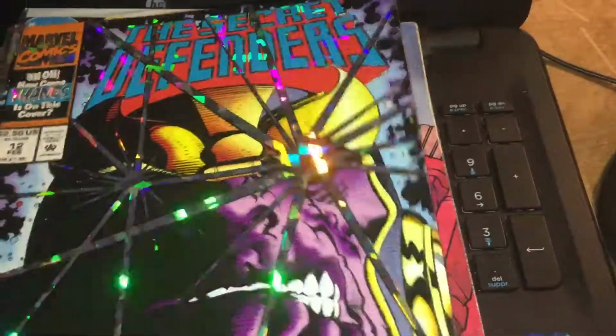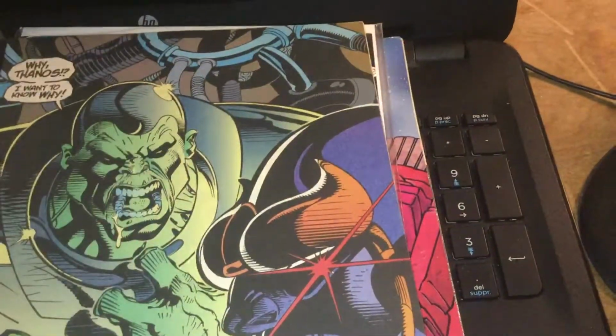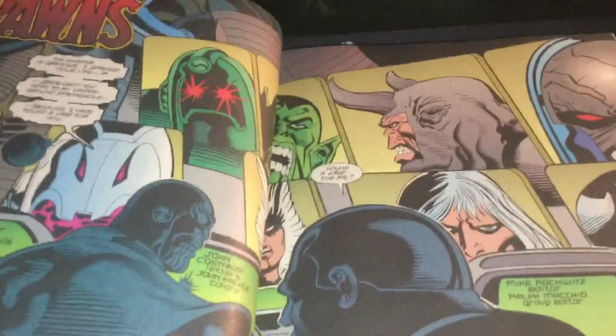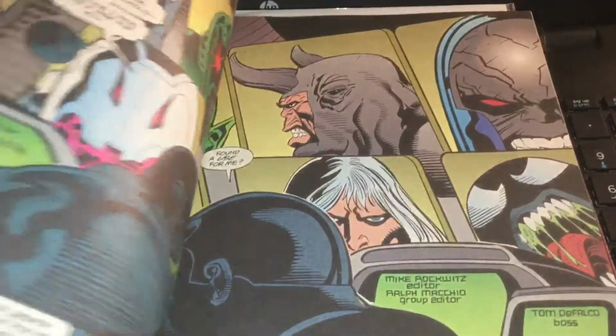Anyway, this book has an interesting part in it, a sort of Easter egg. A lot of instances such as this happened in the 90s for some reason. You can see Darkseid's featured on Thanos' monitors.